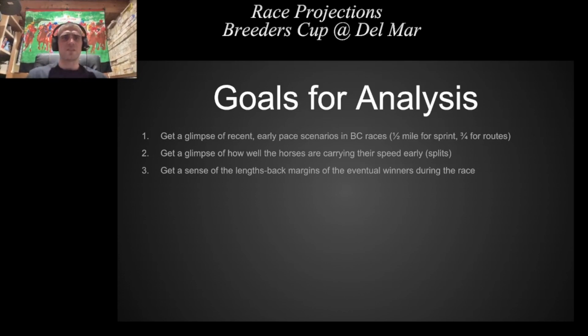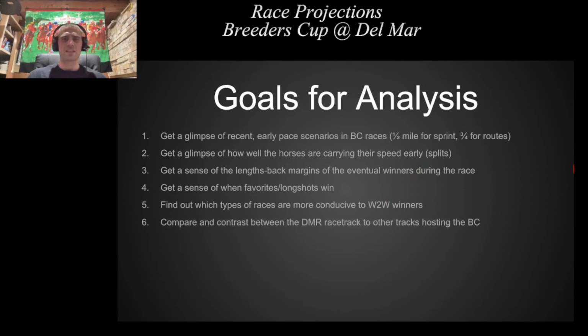I want to get a sense of the lengths back margin of the eventual winners of the race. So how far back were the winners in each of the races, and I'm going to break them down by dirt sprints, dirt routes, turf sprints, turf routes, and I'm disregarding gender and age. So just across the board, those four scenarios on the dirt, sprinting or routing, or turf sprinting or routing. Get a sense of when favorites and long shots tend to win. Find out which types of races are more conducive to wire winners. So horse goes out, gets the lead, and nobody ends up passing him.